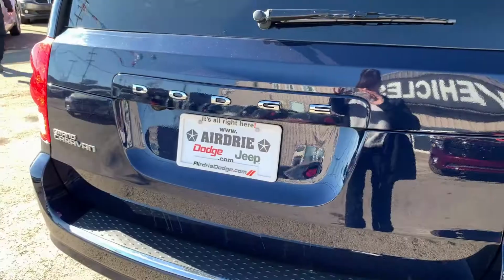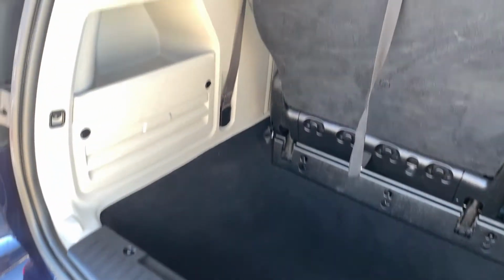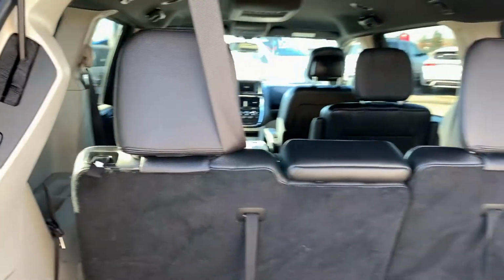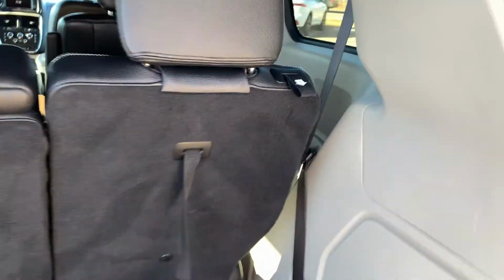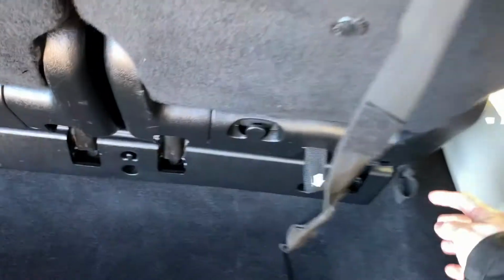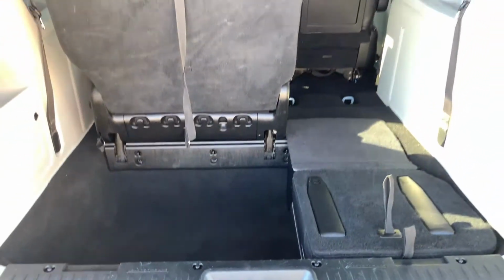As we head into the back, so lots of space back here. It's a nice deep area because of course the seats do stow down fully into the ground. So we'll just show you that really quickly. You can do everything with one hand. You just pull the straps in order. They are numbered 1, 2, 3, and 4. And just like that, they go right down into the ground and they come up just as easy.